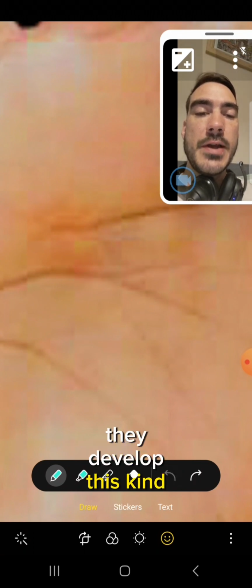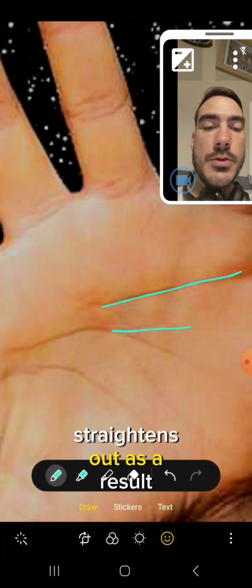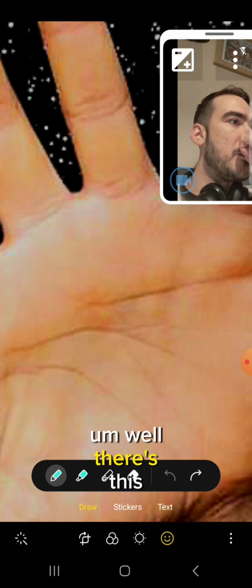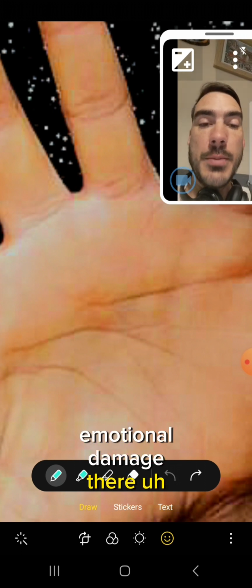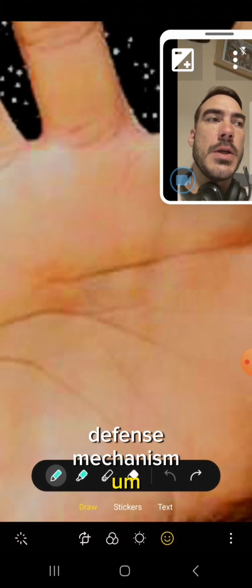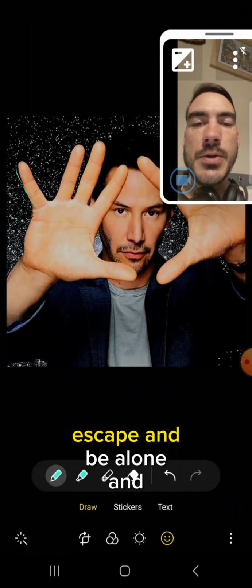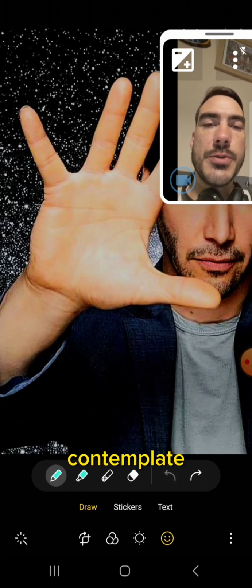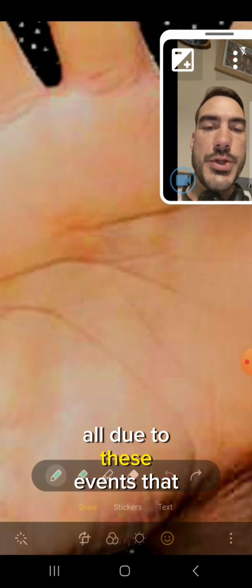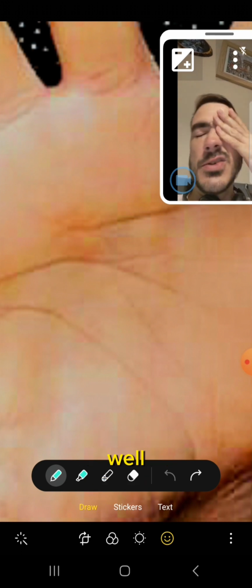They develop this kind of secondary persona. The heartline straightens out as a result. They become very sort of, there's emotional damage there, but also it's their kind of defense mechanism, and this sort of need to escape and be alone and contemplate. This is all due to these events that occurred early on. I mean, partly it is just who he is as well.